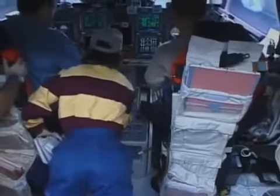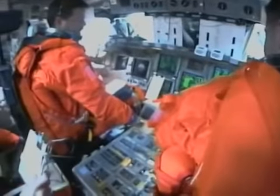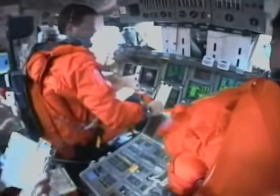We did a burn the next day to get ready for entry. You can see Nancy didn't have her seatbelts on. She's hanging on for dear life. And then the day after that, it was time to come home. We put on our suits and did our deorbit burn and began to fall back into Earth's atmosphere. Things really started to heat up and started flashing outside.